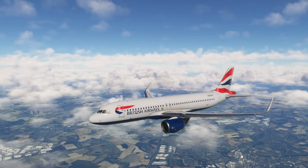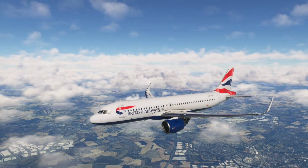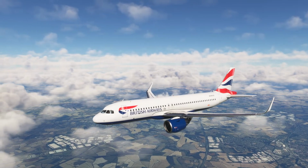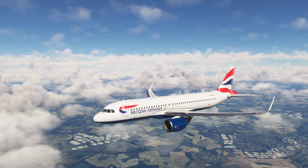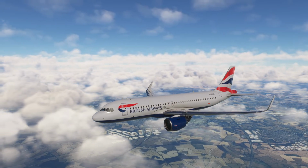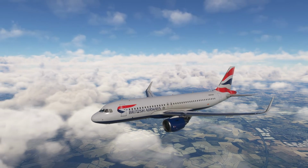Speedbird 1123. Goodbye. Manchester Centre, Speedbird 1123, 11,400 feet. Speedbird 1123, Manchester Centre, altimeter 29.98, radar contact, continue.